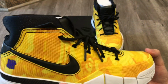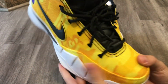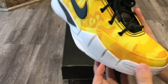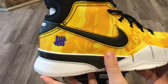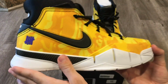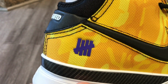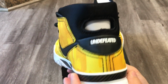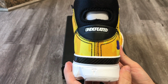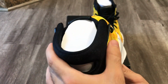So starting off, we have, as I mentioned, the yellow camo upper. Get a better look at that. We have a black Nike swoosh, black carbon fiber, and then the midsole is all white. And then here we have the purple Undefeated logo again, so the Laker colors, yellow and purple. On the back, we have Undefeated written in white. And then we have a black ankle collar.